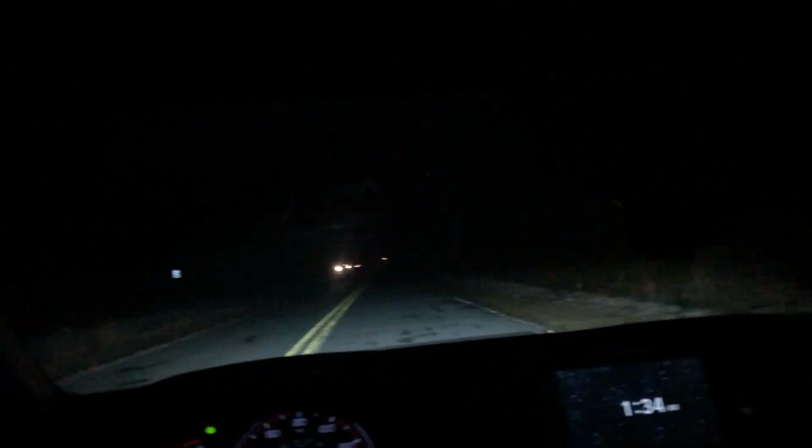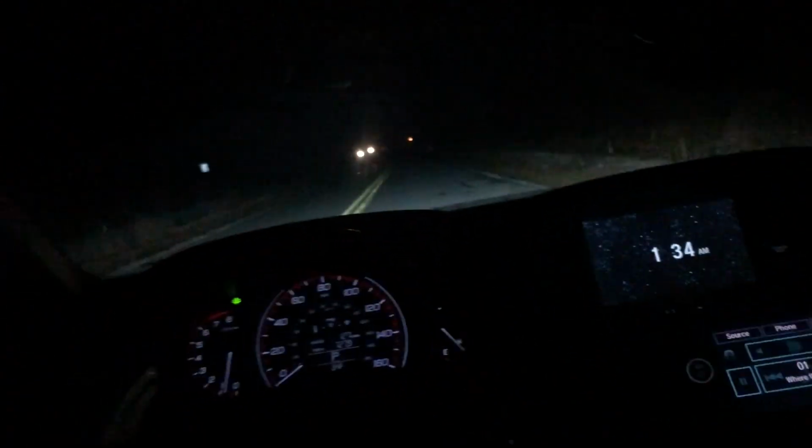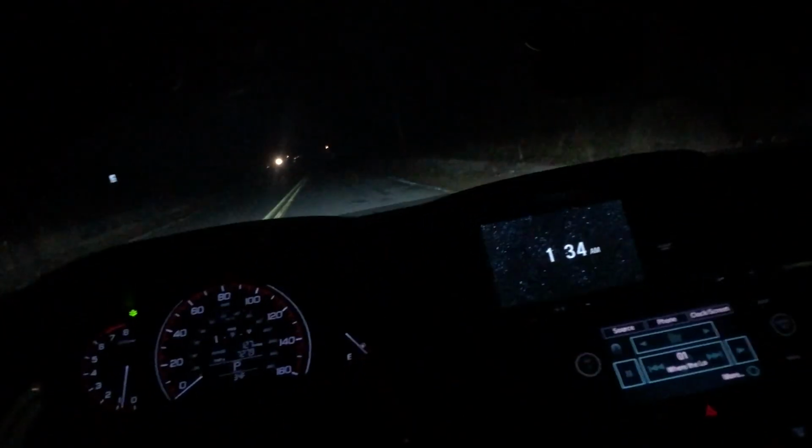So today I'm gonna be doing my 0 to 60, and I'm gonna do it in the different modes. Right now I'm gonna do it in regular drive with eco mode on. I'm gonna do it in drive without eco mode, and then I'm gonna do it in sport mode with eco on, and then in sport mode without eco on, and we're gonna see if it makes a difference in drive and eco mode.